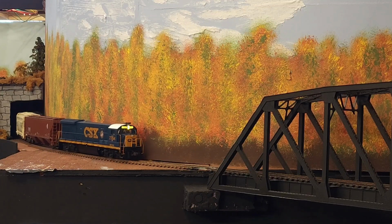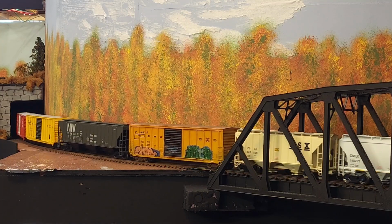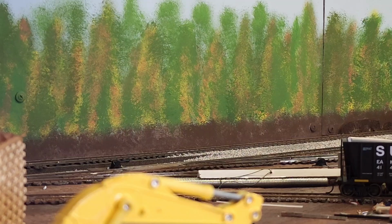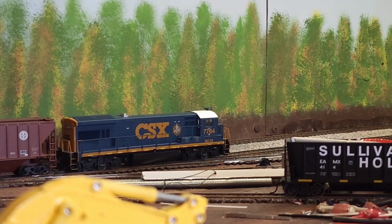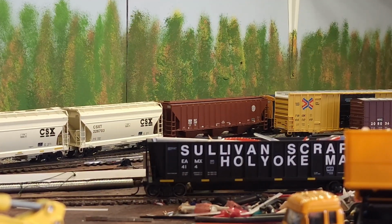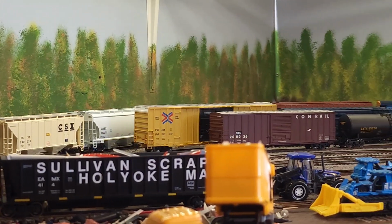Alright, we're almost there. So far so good. That's good. Oh crap, we forgot Tom. Just kidding. And here we are. Made it back to the yard in one piece. And pulling in on the arrival departure track. We're going to pull all the way up to the east end.